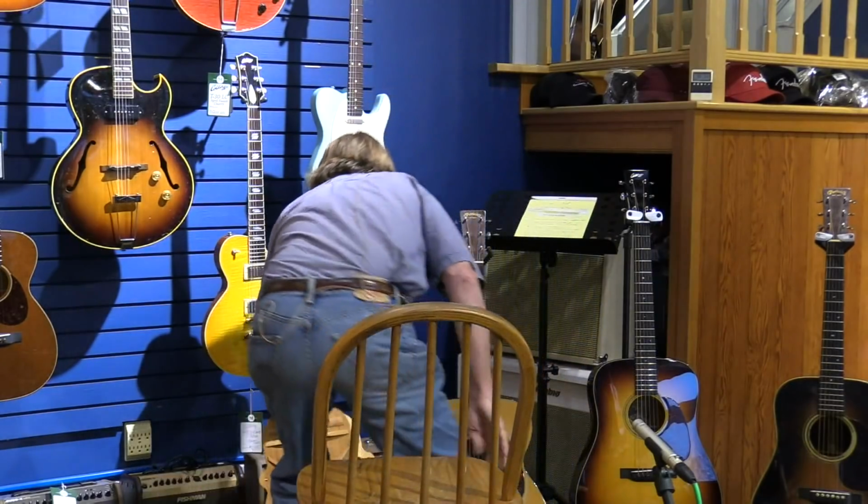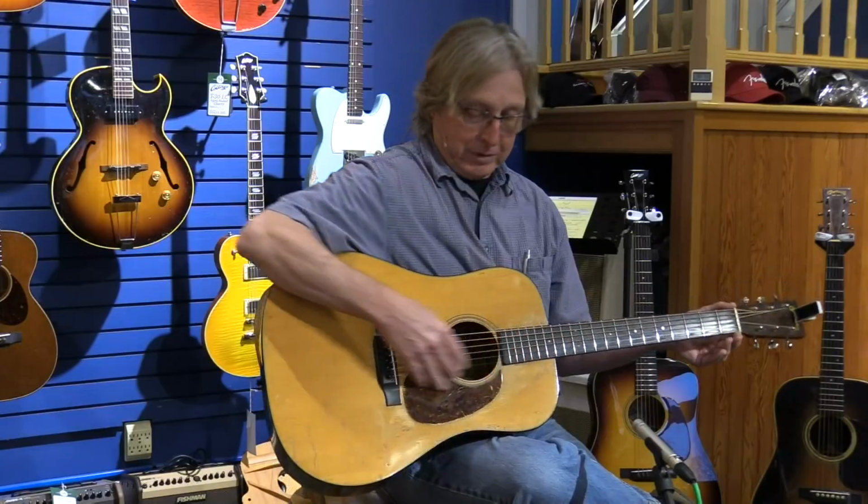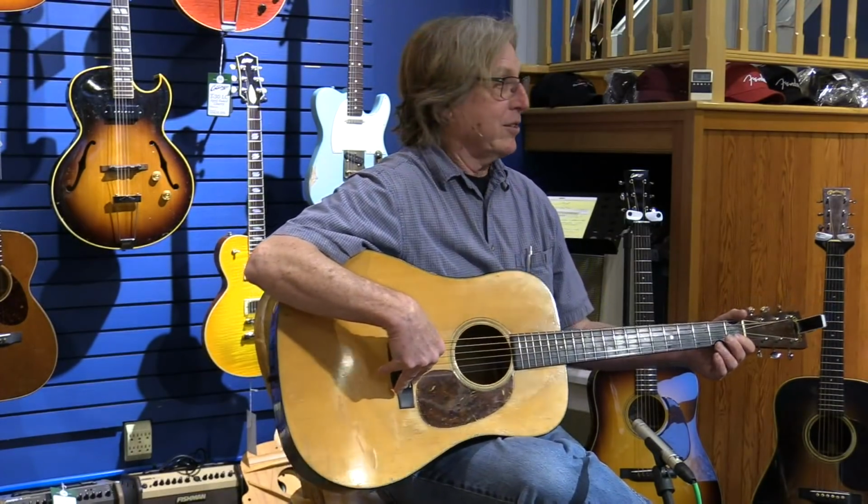So the necks that are preferable to an awful lot of those players were the wider necks. This is a 1 3/4 neck, has about a 2 5/16, 2 3/8 bridge pin spacing at this end. I'm not quite sure why that changed. There's a whole lot of changes that happened with Martin that nobody has a clear answer to.